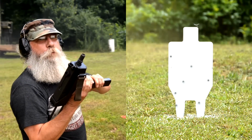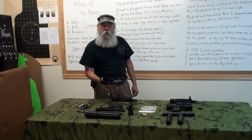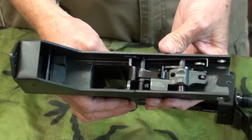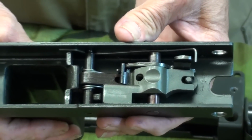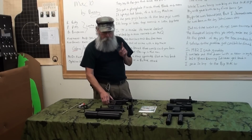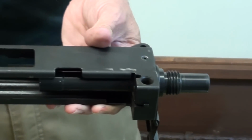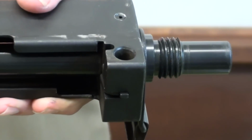Well, as we were discussing before, this is an open bolt gun. It fires from an open bolt, fully automatic. This gun was made by Military Armament Corporation. It's a very early gun, serial number 470. Some of the design features on this gun were changed later. This uses a different type of retainer for the upper and lower receiver.